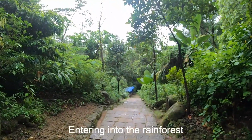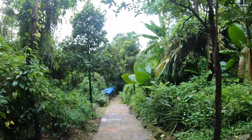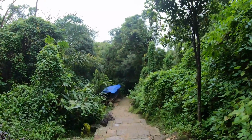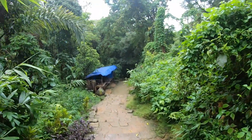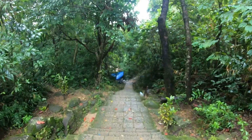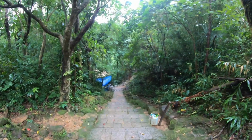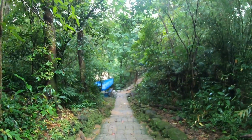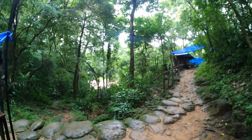So, what exactly are living root bridges? They are simple suspension bridges formed of living plant roots by tree shaping. They are handmade by the Khasi and Jaintia tribes in Meghalaya, a state in the northeastern part of India. The process involves guiding the roots of Ficus elastica, a species of rubber tree, to grow across rivers and streams, creating natural living bridges. The result? A stunning blend of nature's engineering and human ingenuity.